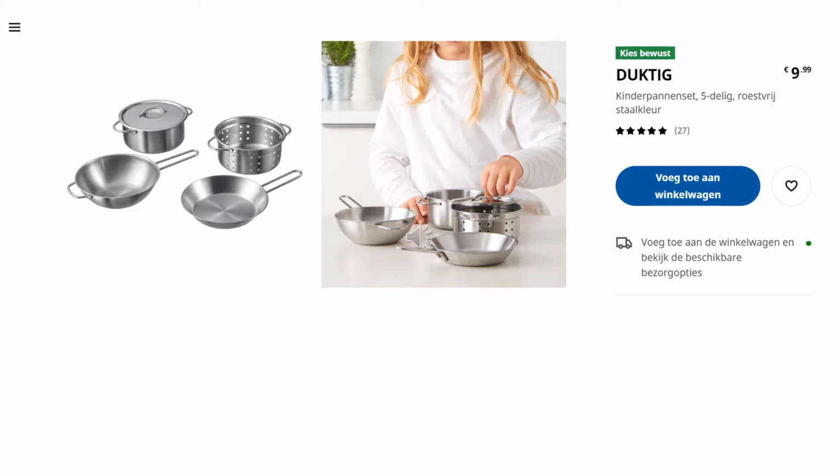I wanted to buy this Duktig Kinder pan set for my Indian cooking. So I bought it, not knowing it is, yeah, it's a toy kind of. Or I just researched a bit on YouTube, and it shows most of the time that it can be used for cooking.